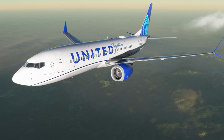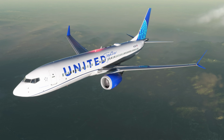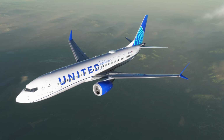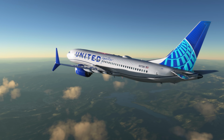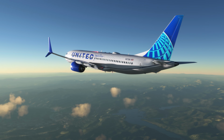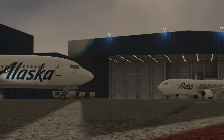But once again, just taking a look back outside here as we're climbing to our cruise altitude from Denver, the 737 MAX 8 by iFly does not shy away in detail. The default liveries that you can get from their installer and software are beyond excellent in my opinion. Now, you can always check out free liveries on flightsim.to and places alike.